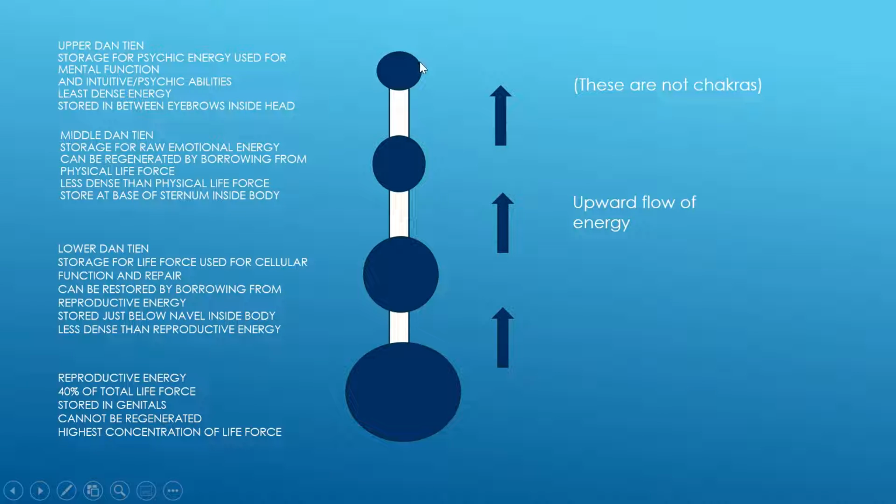And your last energy reservoir and holding tank, your upper dantian, this is where all of your psychic energy is stored. This energy is used for mental function, intuitive capabilities, intense focus and concentration, and problem solving, and it's between the eyebrows. This is the least dense energy of all of the energy storage centers in your energetic body. If we were to liken these to states of matter, the reproductive energy would be solid, your physical energy center would be liquid, your emotional energy center would be gas, and then the top one would be ether. That's not what they actually are, but it's just to give you an idea of how dense and potent, how condensed the energy is. This is the most physicalized all the way up to the least physicalized energy.